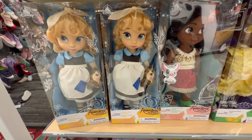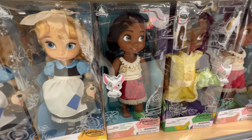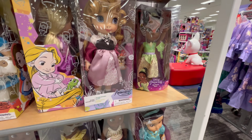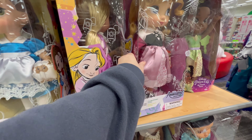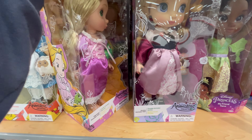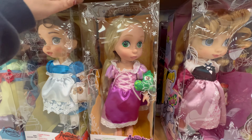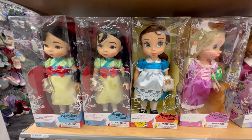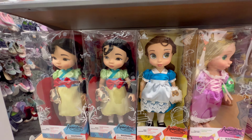They had all the animator dolls. They're so cute. Cinderella. They had Moana, Tiana, Jasmine, Aurora. Had to fix Rapunzel, of course. And then Belle and Mulan. And they're all so stinking adorable. I'm obsessed with them. And I need them.